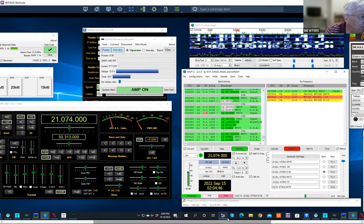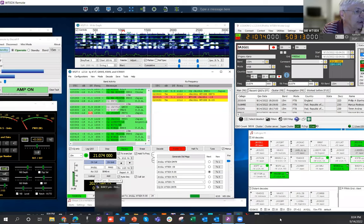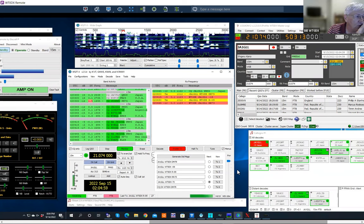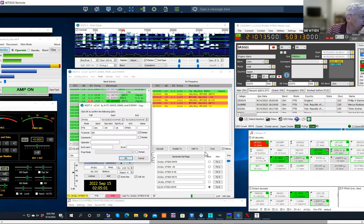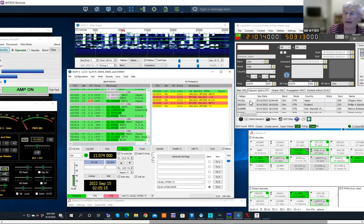So just slide this over a little bit more so you can see what happens here when the contact completes. All right, so I get the normal log screen, I hit okay, and it ends up going into my logging program here. So it's that easy, just as if I was sitting right in front of the equipment. In fact, again, I really don't notice the latency. Sure, there's a little bit.